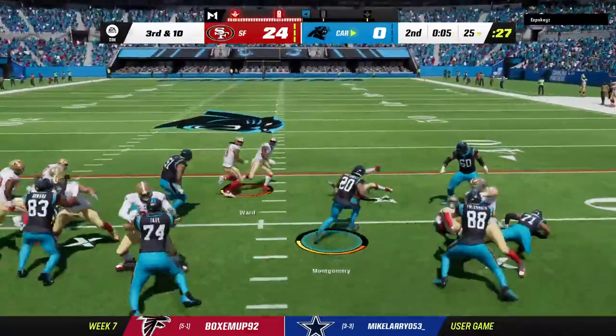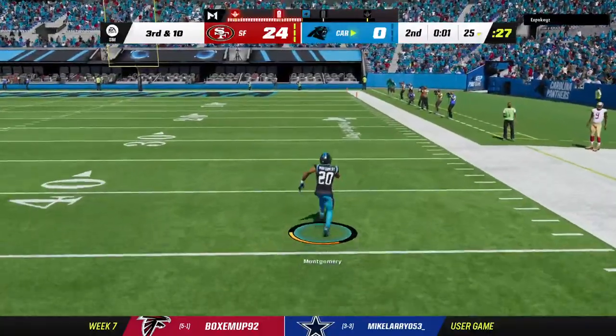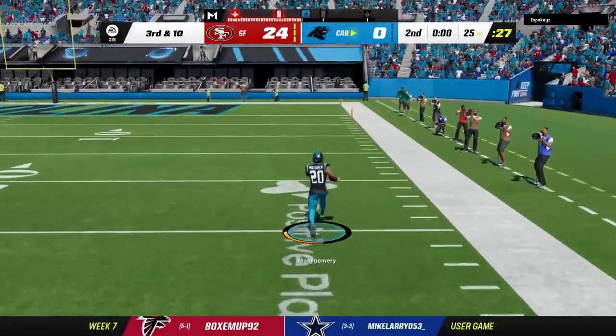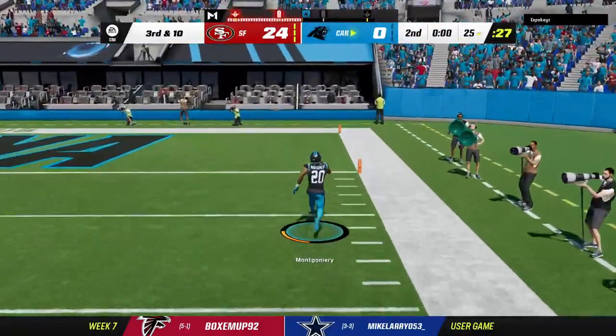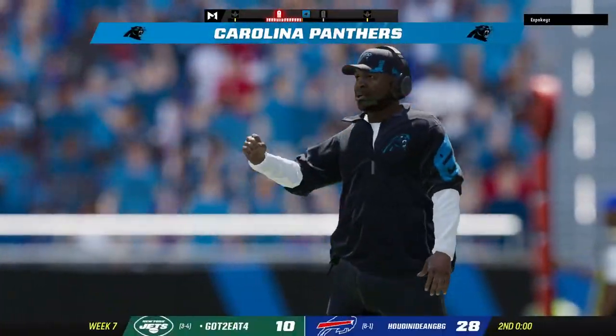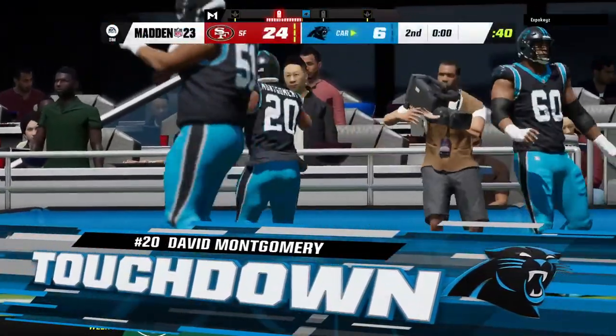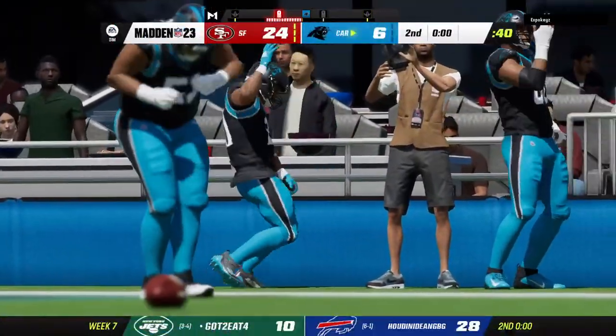This time they stay on the ground. And now off to the races, down the right side. The 20. And he's in for the touchdown on the final play of the first half. The prayer is answered. How did they get that done?